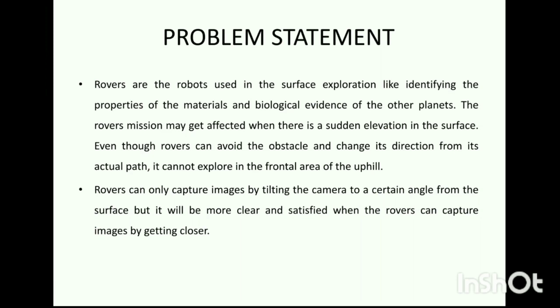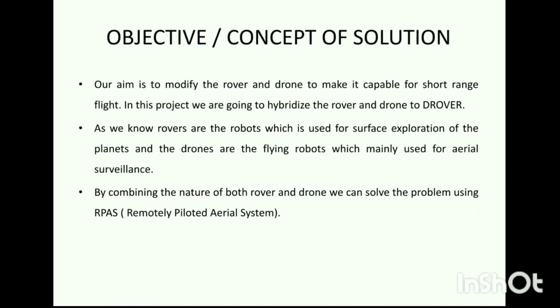For example, consider a man standing on the floor and there is something on the wall. He wants to see it. Even though he can see it by tilting his head, there is a difference between him standing on the floor and seeing it, and him going near it and seeing it. Similarly, the rover can only capture the image from the ground, but not the frontal area or the blind spot of an uphill or the pits. For this, we are modifying the rover and drone to make it capable of short range flight. By combining the nature of both rover and drone, we can solve the problem using a remotely piloted aerial system.